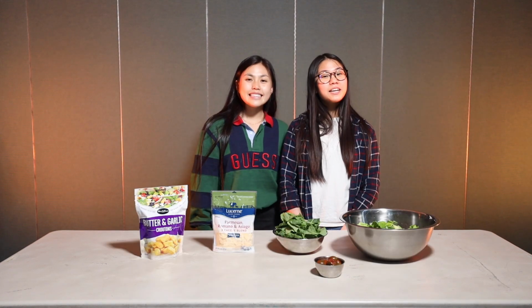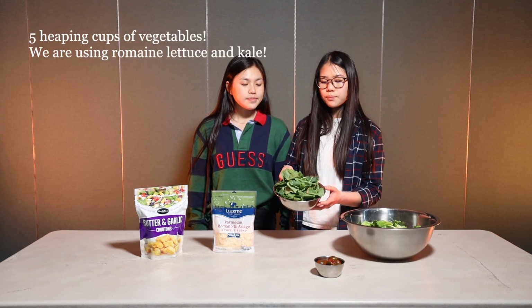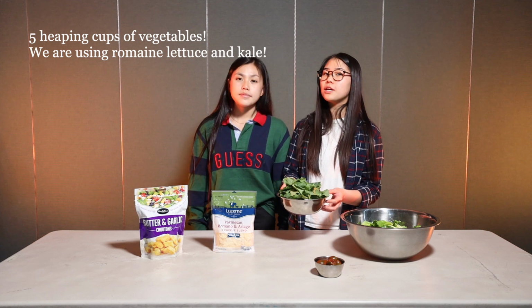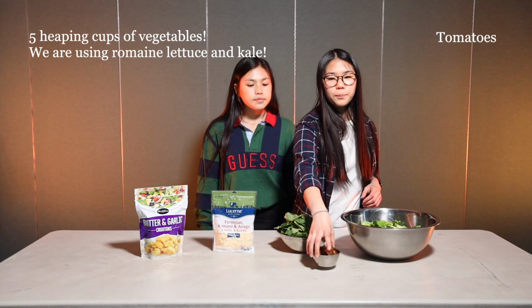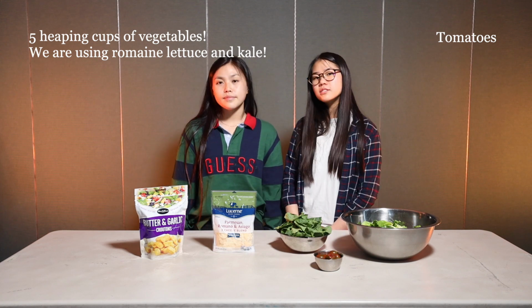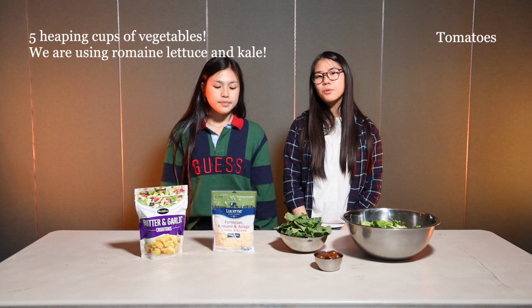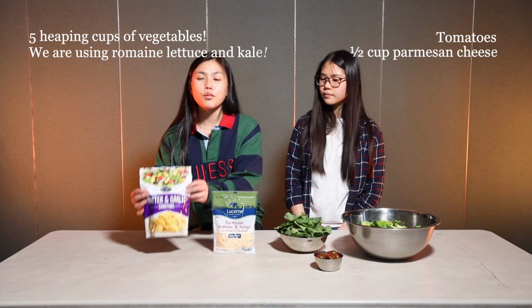The ingredients for our actual salad is some romaine lettuce. We have some kale here, but you can put any green that you want to put in. And we also have some tomatoes. But if you want to put anything from your fridge, like broccoli or carrots, you can put it. So it's really whatever you want. Yeah, but we also have some shaved Parmesan and some store-bought croutons.